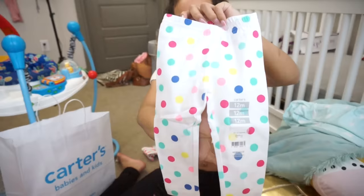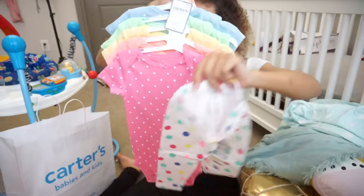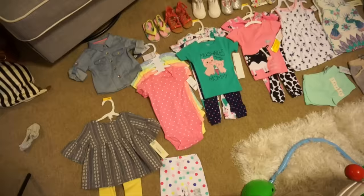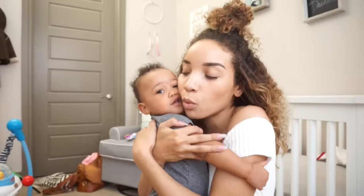And the last thing that I got is these little white leggings with colorful polka dots, and I thought that would pair nicely with any of her polka dot onesies, so these can go together. So yeah, that was everything. I know that was kind of a lot, and this was the most hectic haul I've ever filmed in my life, but basically a lot of white and neon summery colors and lots of comfy soft stuff that's easy to wear and gonna be good for the warmer weather coming up.